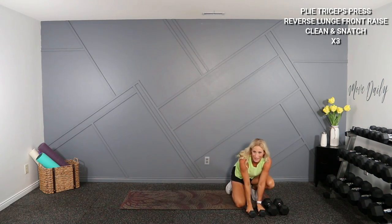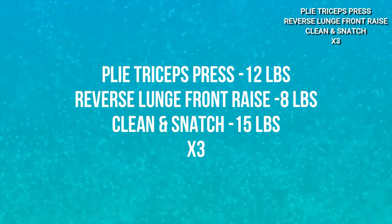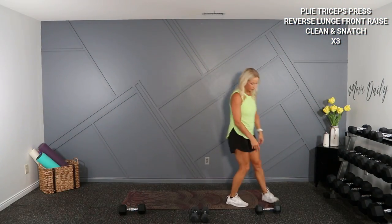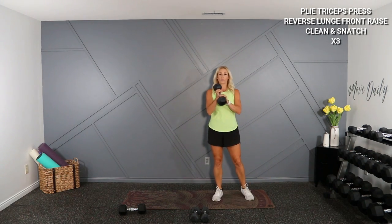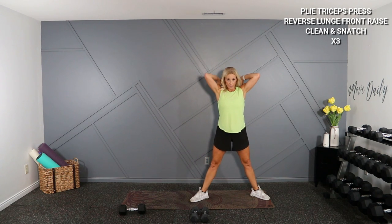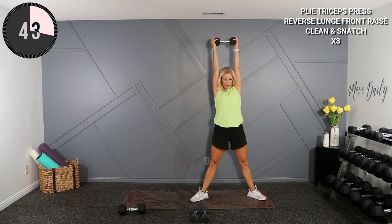Three exercises and the weights that I'm using. Starting off with that plie overhead tricep press. You can hold it like this or like this, whatever you prefer. I've got a 12. I'm taking it wide. Everything's gonna be down and everything's going to be up. Stick your chest out. Take it low, drive it high.